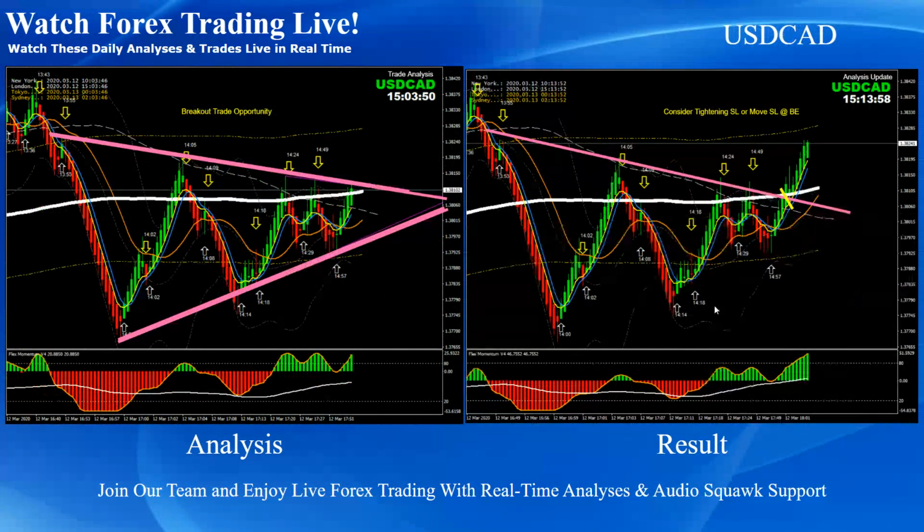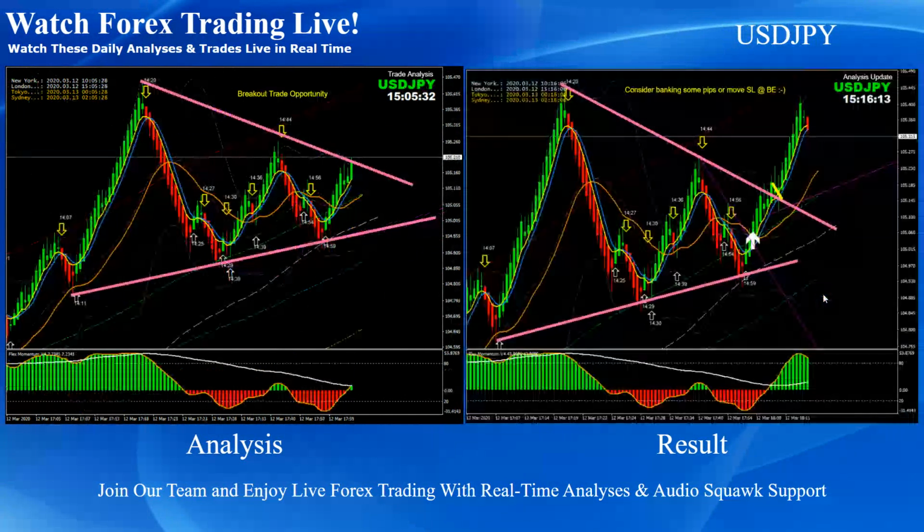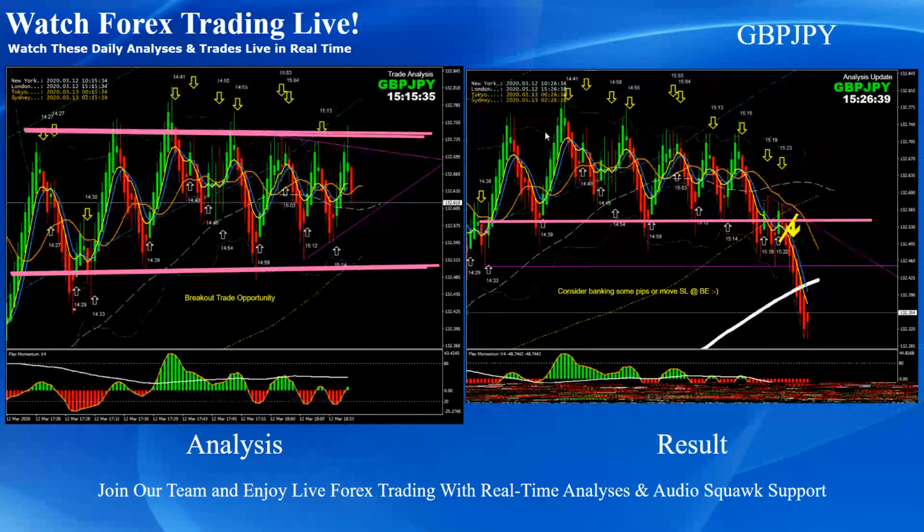Dollar CAD, pretty straightforward. This was the triangle pattern breakout long trade. And dollar yen, pretty straightforward again. This was the triangle pattern breakout long trade. And pound yen, pretty straightforward. This one again was a flag pattern breakout, short trade.